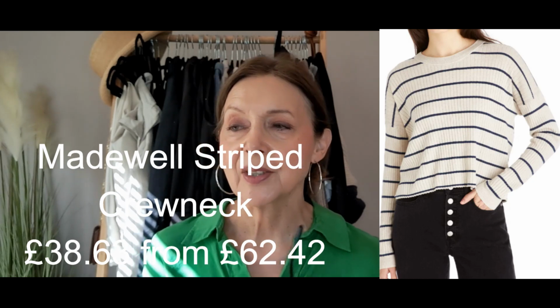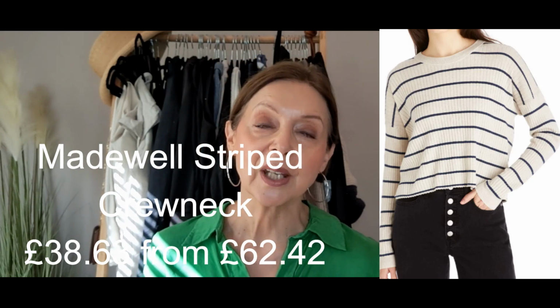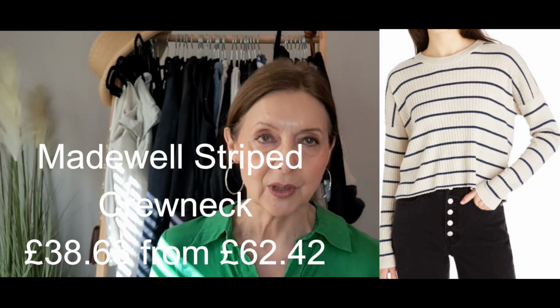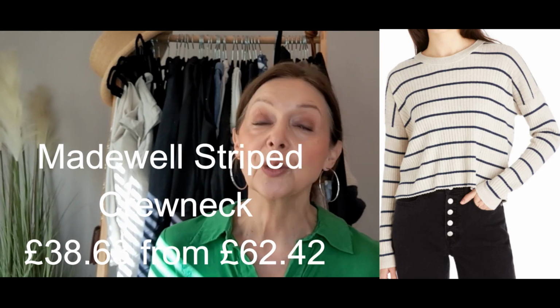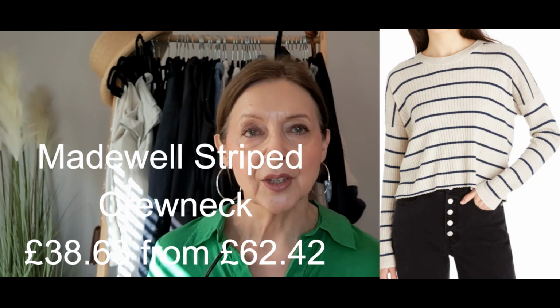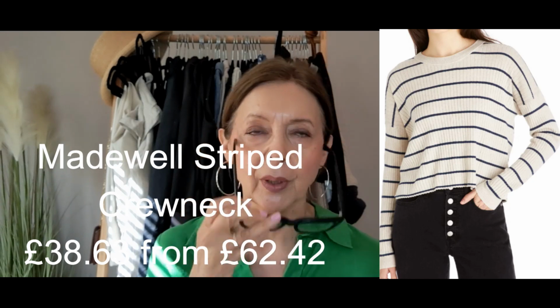Now its length in the body is about 19.5 inches for a medium size. And it's got long sleeves, it's a bit slouchy, it's a crew neck, and I just think it would be a great piece to wear at this time of year because it's not got wool in it, because it's mostly cotton. It's going to be comfortable, it's going to be on trend. Again, you could put a shirt underneath it. I just think it's a beautiful piece. Now this is reduced from £62.42 to £38.28.